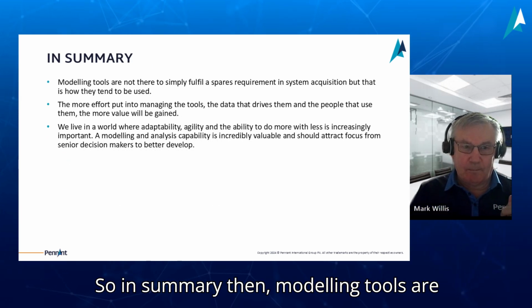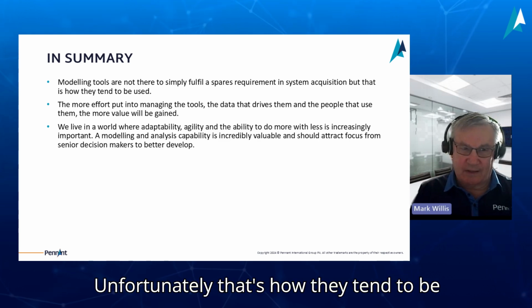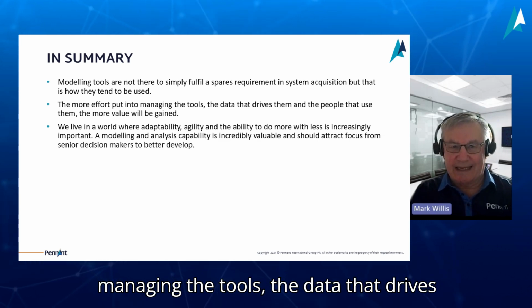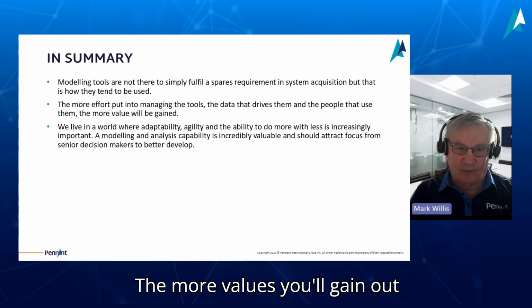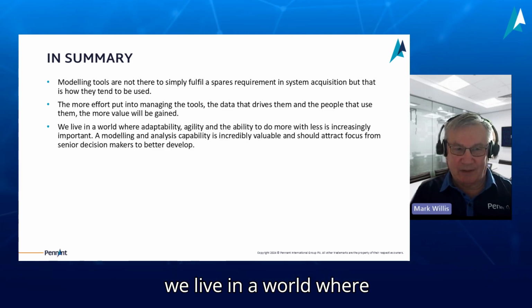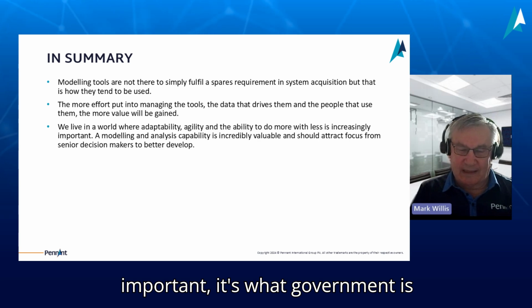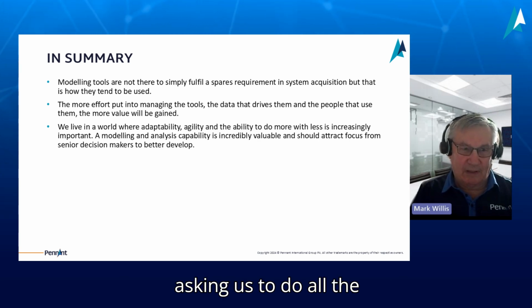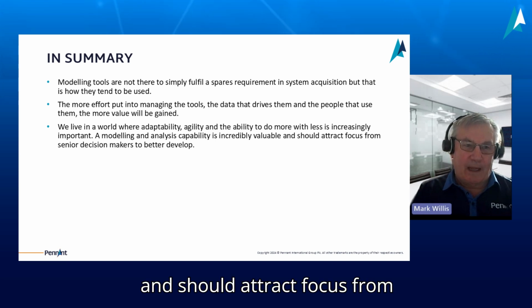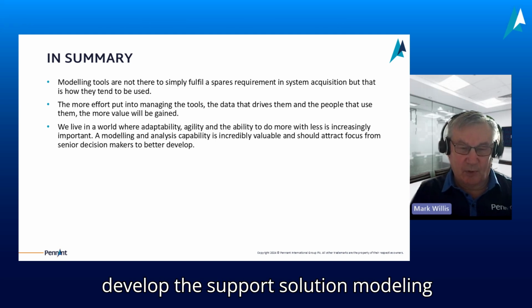So, in summary, then, modeling tools are not there to simply derive a spares requirement in systems acquisition. Unfortunately, that's how they tend to be used. The more effort you put into managing the tools, the data that drives them, the people that use them, the more value you'll gain out of your support modeling. Today, we live in a world where adaptability, agility, the need to do more with less, it's so important. It's what government is asking us to do all the time. But a modeling and analysis capability is incredibly valuable and should attract focus from senior decision makers to better develop the support solution modeling and analysis skills.